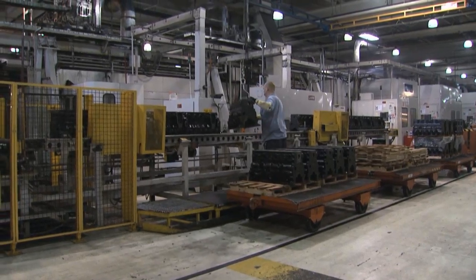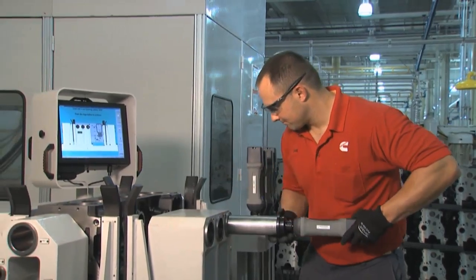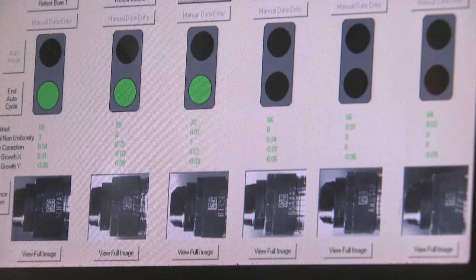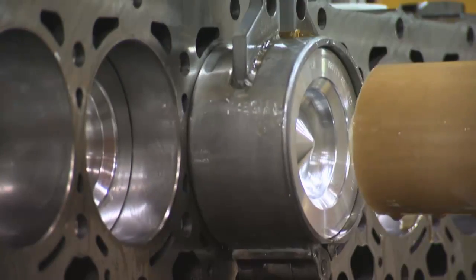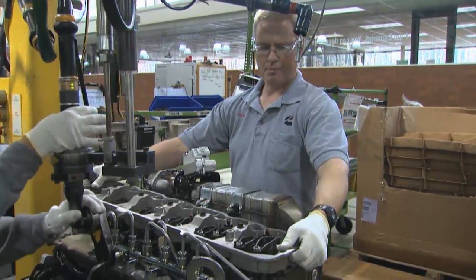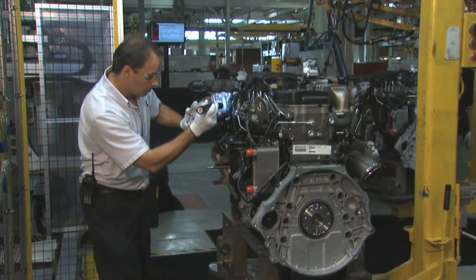It all starts on CMEP's block line. Each block is precisely machined to exacting standards until it's ready for the assembly line. To ensure maximum quality, the plant's machining area utilizes some of the world's most advanced machining technologies, preparing critical components to highly precise tolerances. On the assembly line, more than 400 components come together in a high-speed, flexible assembly process as teams of highly trained employees build and check the engine all the way down the line.